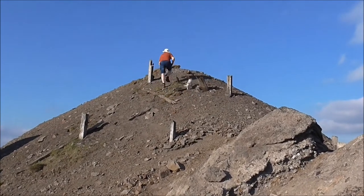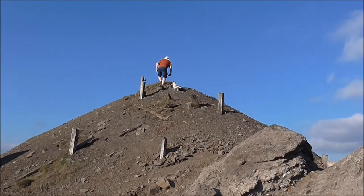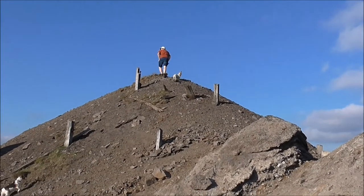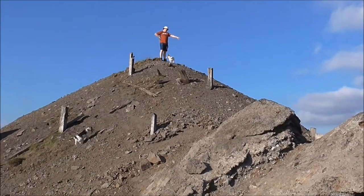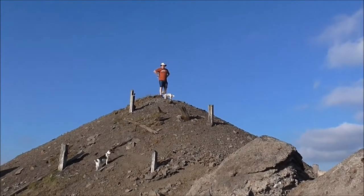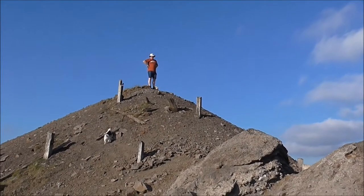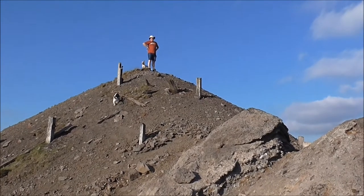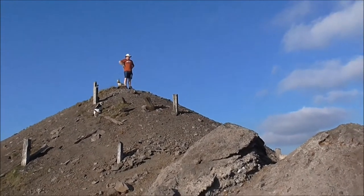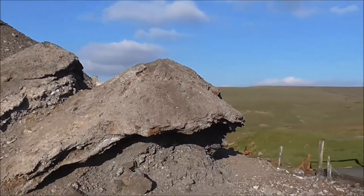And Lara Croft is getting to the top of it. Oh, not Lara Croft. And there she is at the top of the hill. Two slag heaps in it. Well, two slag heaps in one week, Mark. Huh? Two slag heaps in one week. Aye. Becoming a slag heap, that is.